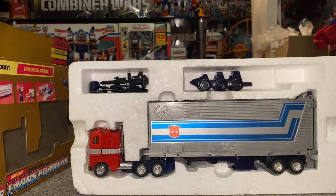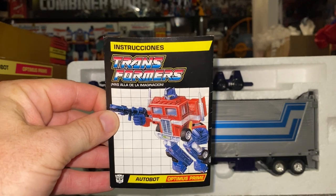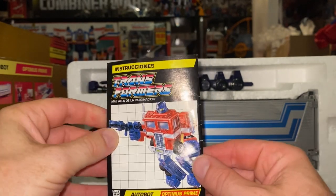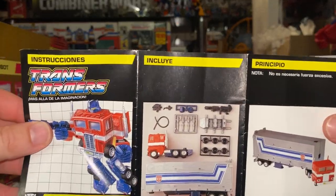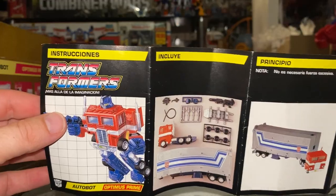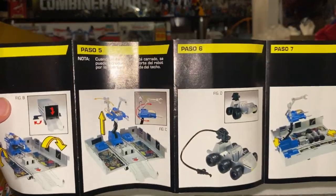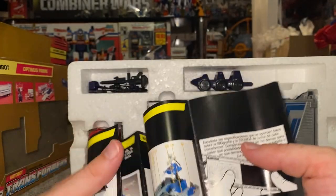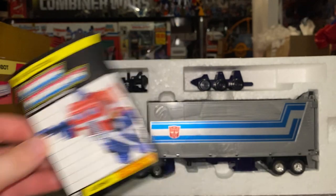So yes, this is what I was pretty much talking about earlier as well. You can see the instruction booklet. It is in colour, which is actually quite nice. I wasn't expecting it to be, so I made a mistake obviously in the last one, because the rest of them, all the other Autobot cars and Decepticons, are not in colour at all. That surprised me probably as much as it did you guys, but there you go. You can still tell it's slightly different, and it's all in Spanish.